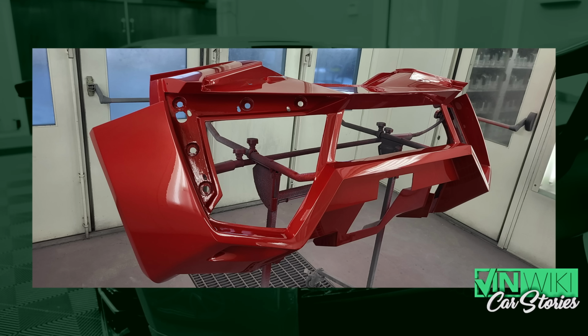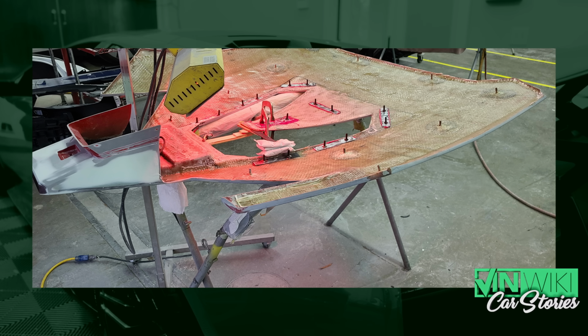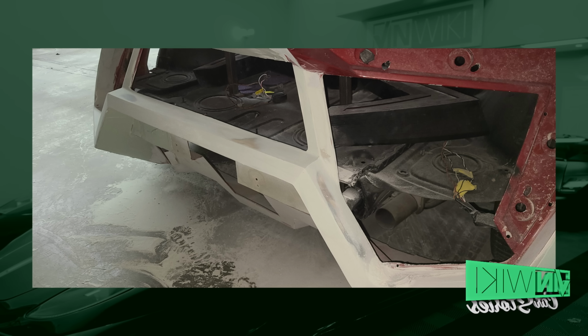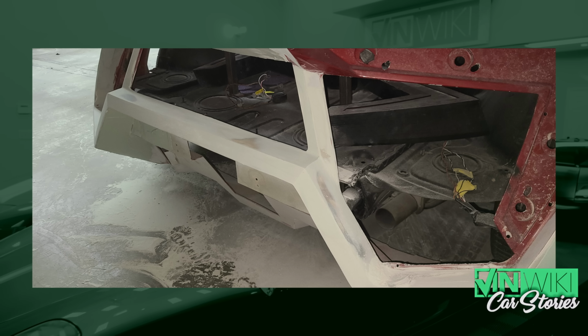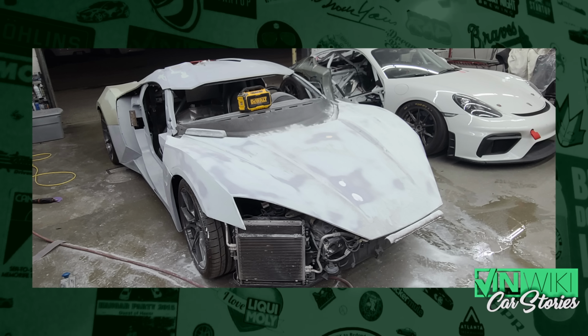So I think he brought us the car in March. From March to December, we had about 1,000 hours in it, mostly nights and weekends. But then we found out that Casey needed the car back. It was getting pretty late, and the car wasn't even nearly completed yet. So we stepped it up.